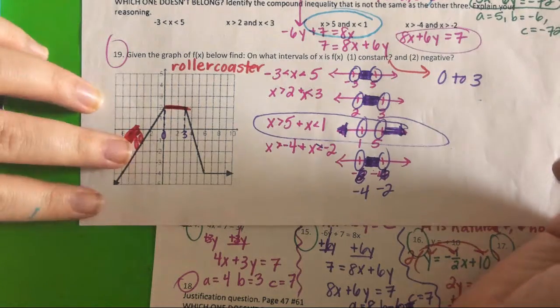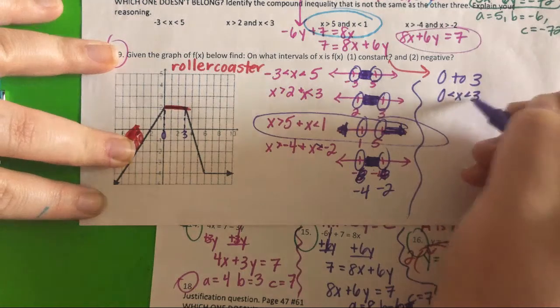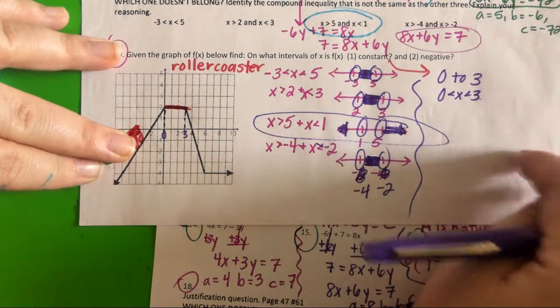Or we can be fancy. We could say 0 is less than x is less than 3. So our number's between 0 and 3. I don't care if you're not fancy. You can have a point for that.